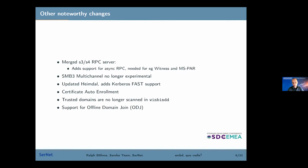And as part of that, the RPC server used in the file server acquired support for async RPC, which is needed for certain RPC services. So this had been a blocker in the past for adding witness support for the file server, which is part of the clustering features in Windows. And now that we have async RPC support, this is finally unblocked and we can move forward there.